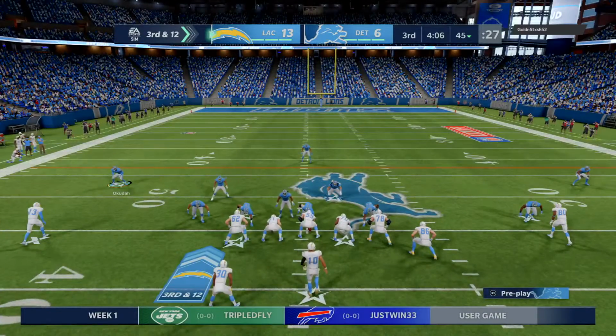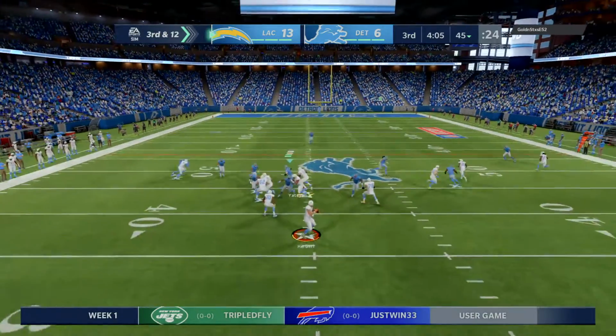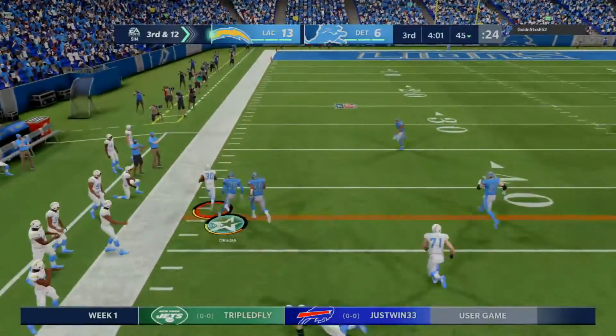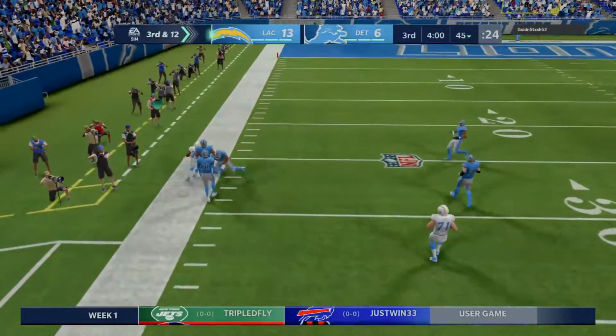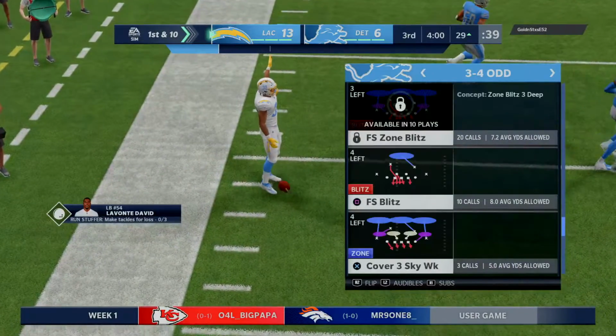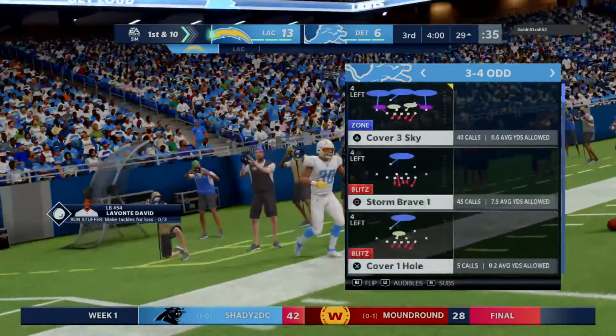That means they'll need to come up with something here on third down. Herbert. Now they set up the screen. That's complete. And he is out of bounds, but not before he's inside the 30. Well, that's one way to convert on third down, picking up 26 yards. Let's give a little credit there.